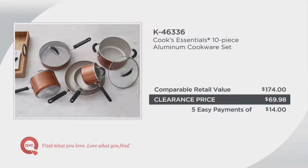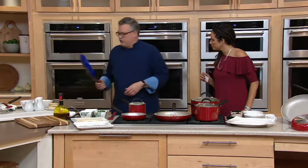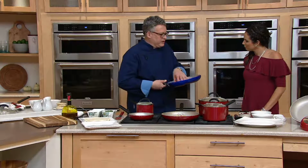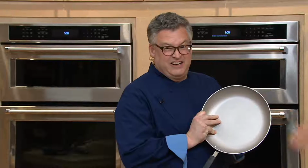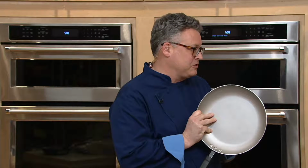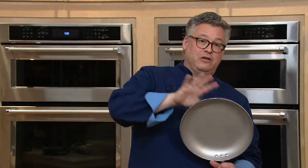Chef Joe, can you tell me a little bit about the benefits of having an aluminum set in our home? Sure. When you're working with an aluminum pan like this, number one, this is a huge pan. It's 12 inches, and it comes with your set. This is like the commercial pans we use in the kitchen that I work in. So it's lightweight because it's aluminum, right? Great conductor of heat, so you're going to have even heat all the way across.